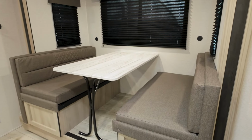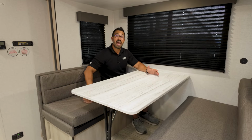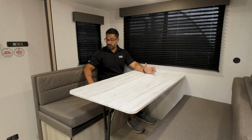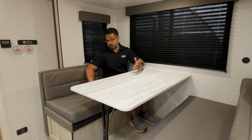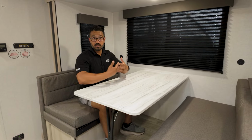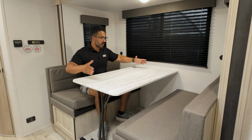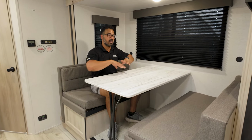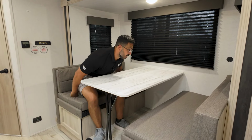And this is not a shallow slide. If you take a look at how deep this dinette is, you have a ton of space here. I can easily fit another person, probably even an adult and maybe a small child here. It's just a really big table, which I appreciate because I personally like to play a lot of games when we go camping. With a bigger dinette, it gives me a bigger table, allowing more space to spread some of the games out, because some of them do take up a decent amount of space.